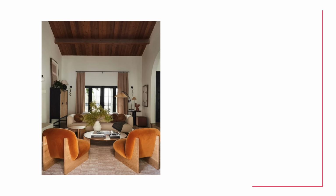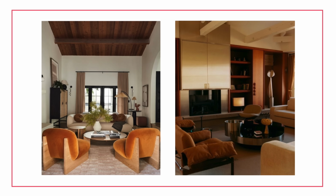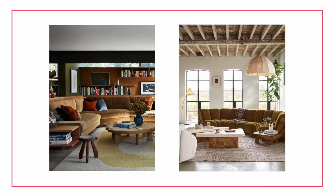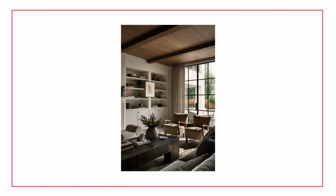You don't necessarily always have to choose the basic safe option. You can mix it up and try some interesting furniture pieces. You look at Studio McGee, which is a style that a lot of people are emulating. A lot of people really love Studio McGee. I've noticed that with a lot of her designs, she has two sofas, either across from each other or next to each other.